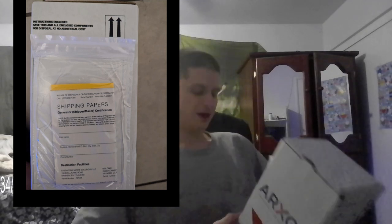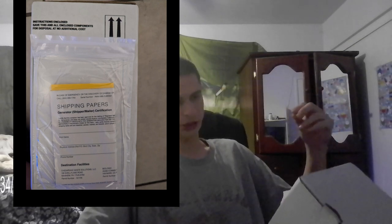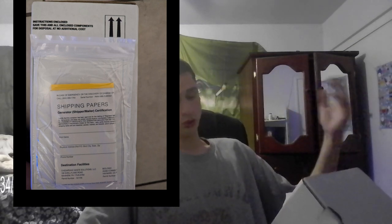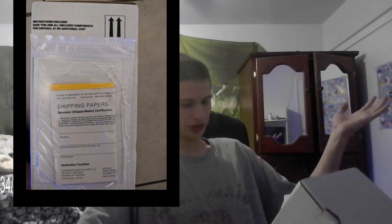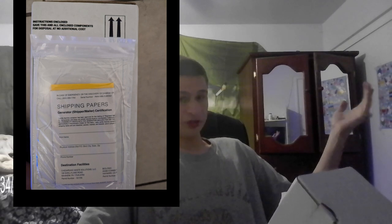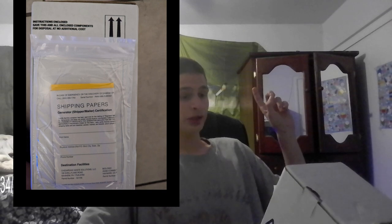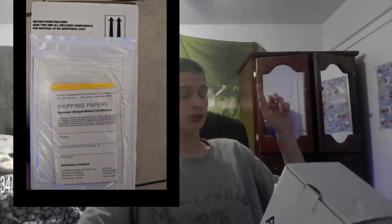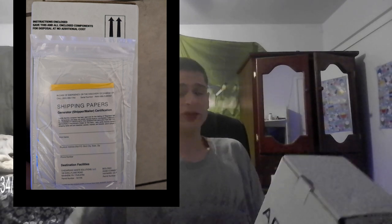Okay, next up we have, on this side, it seems to be instructions on how to ship this back if we'd like to ship it back through the mail. So there's a pamphlet and a whole Mylar bag, I guess is what you call it, containing information on that. It also says, in caps lock, on the top here, instructions enclosed, next column save this, and enclosed components for disposal at no additional cost. And to the right of that we have a symbol that seems to indicate the top of the box and where to open it.